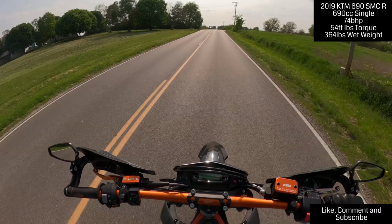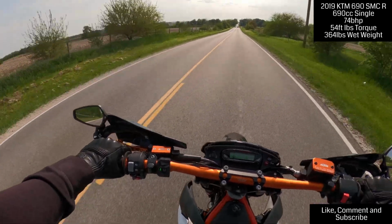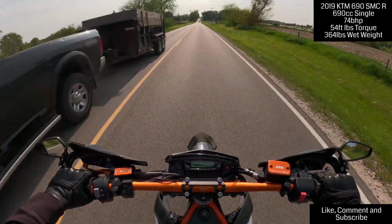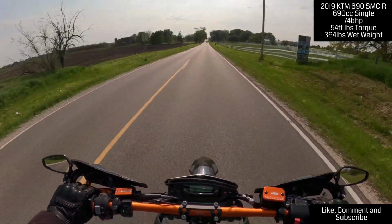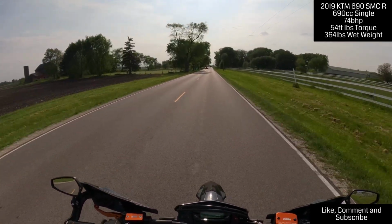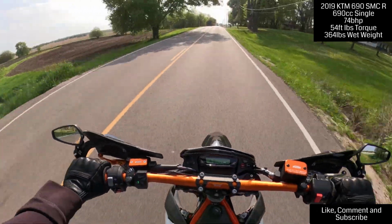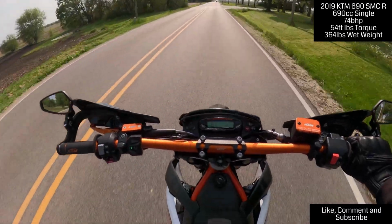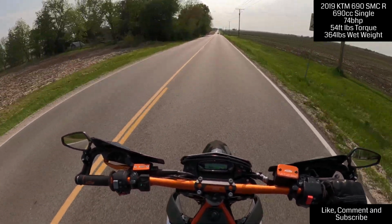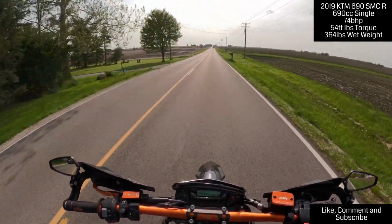I'll tell you what, cruising down the road, 61, it's fuzzy in the hands. If you're just sitting here, I can feel the vibration in the hands, but that's what to be expected on a single. There's really not much you can do about it. The one nice thing about a bike like this, though, is I have infinite movement. I can just sit back right now, scoot back in the seat a little bit, and I get a different rider position.